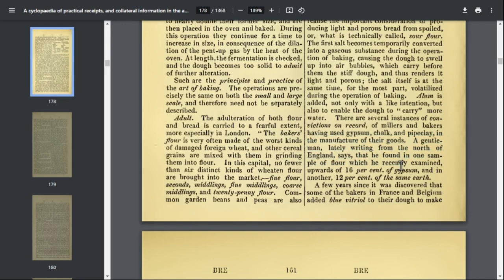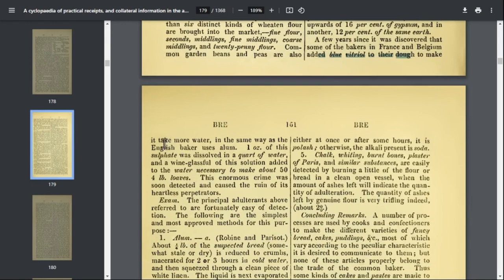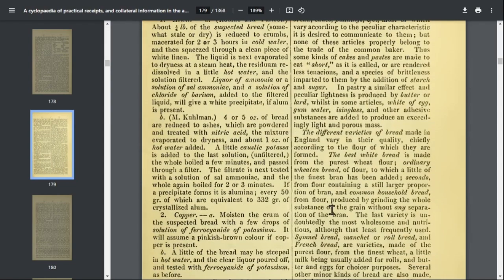A gentleman lately writing from the north of England says that he found in one sample of flour which he recently examined upwards of 16% gypsum, and in another 12% of the same earth. A few years since, it was discovered that some of the bakers in France and Belgium added blue vitriol to their dough to make it take more water, in the same way as the English baker uses alum. 1 ounce of this sulfate was discovered in a quart of water, and a wine glassful of this solution added to the water necessary to make about 54-pound loaves. This enormous crime was soon detected and caused the ruin of its heartless perpetrators. And it explains how to check for all these things.